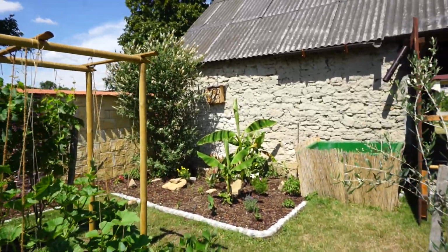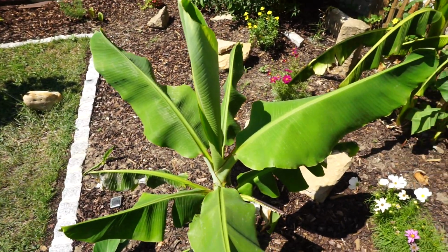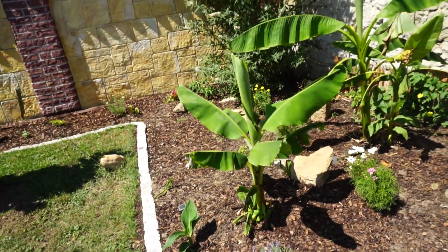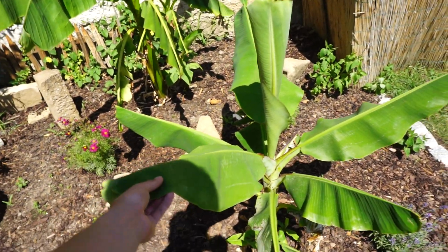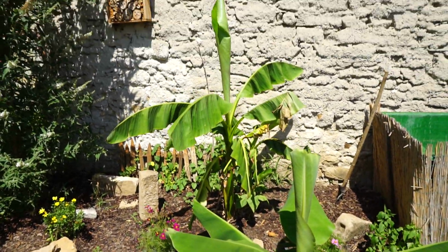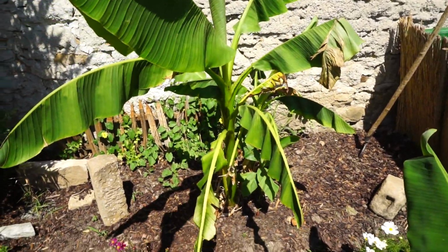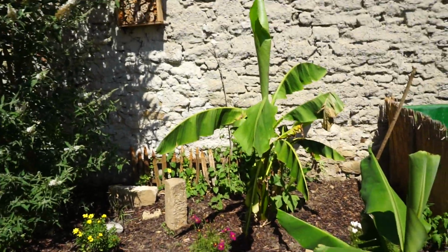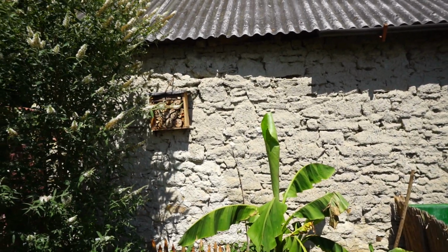Over here in the corner, this one is a Musa acuminata, Dwarf Cavendish. Yeah, it's not gonna survive the winter outside, so I'm gonna have to bring it in this winter again. Like I said, those two have to come in for winter. The only one which I can leave outside is the Musa basjoo, which is quite hardy. Also planted this year in this spot. It's quite warm here because it's on the south side of the workshop.